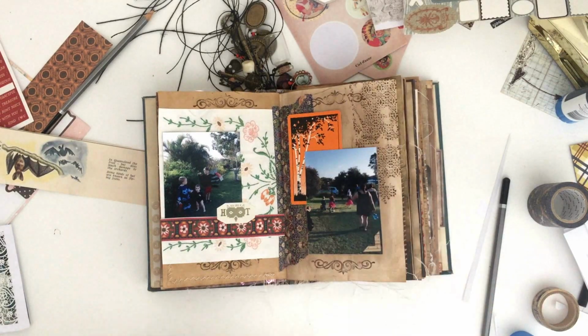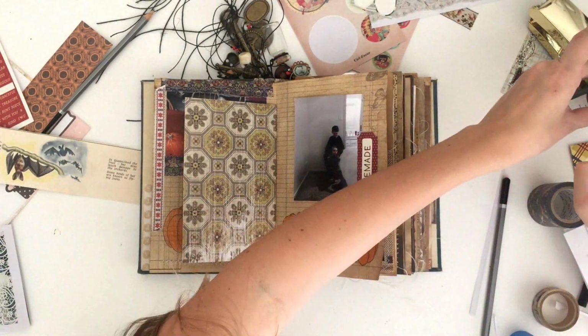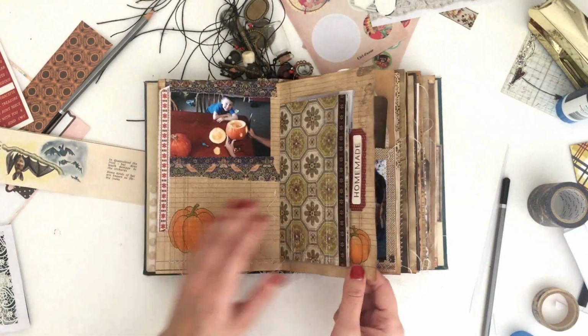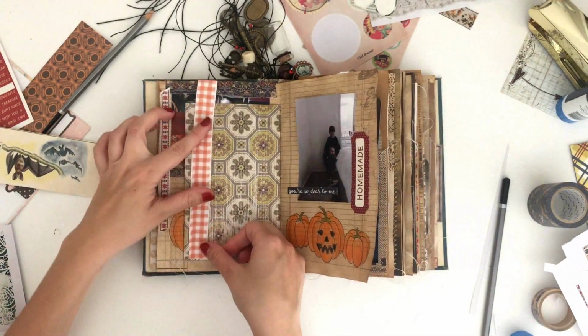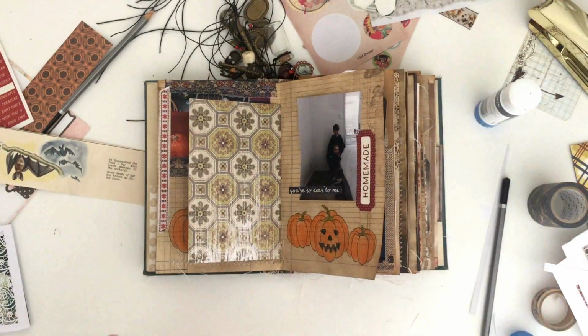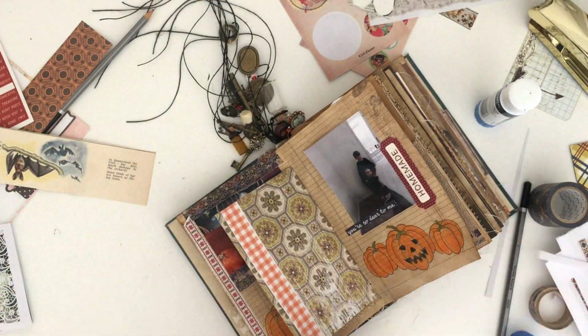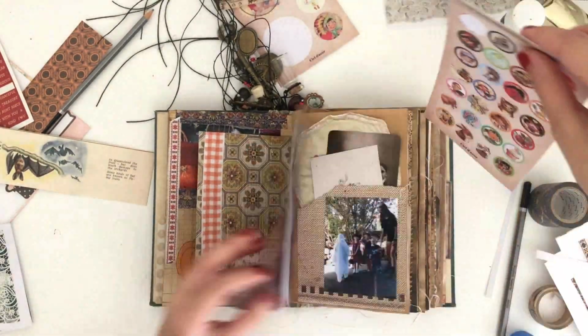And before I started journaling, I went through my journaling supplies and just pulled out a bunch of things that I thought would work. So I had everything right there in front of me. So I just like went through my stickers, I went through my children's books, I went through my pattern papers, and I just pulled out anything that I thought looked sort of Halloweenish or could work. So then I could just pull things really easily from right in front of me.